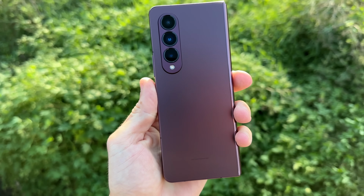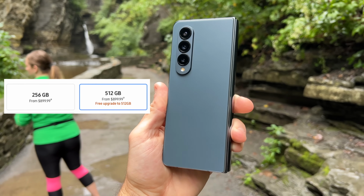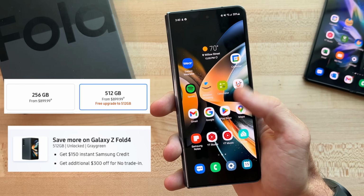But Samsung is almost always offering some sort of incentive or discount, like at the time of this video, a free storage upgrade to 512 gigabytes, $150 in Samsung credits, and $300 off or their usual enhanced trade-in credits.